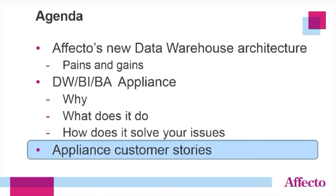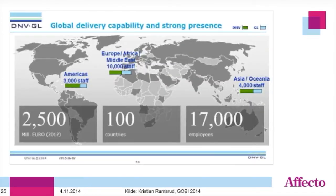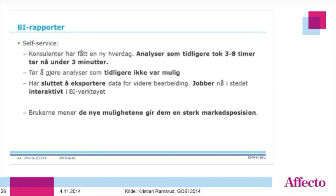Then we will look at a couple of customer stories. The first one is from a fairly large company. It's called DNV GL. It's a current merger between the Norwegian company Veritas and the German Germanischer Lloyd. Spread all across the world, they saw that they needed to enable their BICC to perform better and be less dependent on bottleneck resources, DBAs and other technical resources that are hard to get at. So they decided to go the appliance way, and unfortunately, for copyright reasons, this is an original slide in Norwegian.